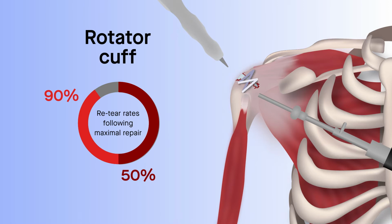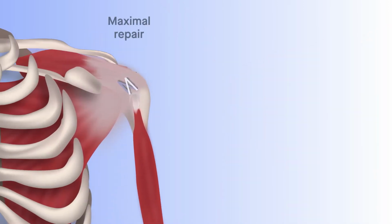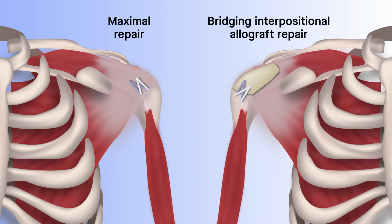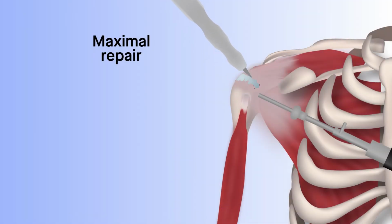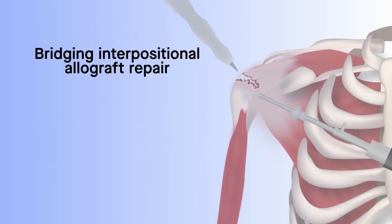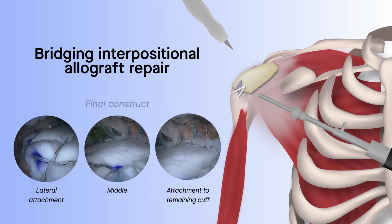In a new study reported in the American Journal of Sports Medicine, researchers compared maximal repair to maximal repair with bridging interpositional dermal allograft in patients with massive rotator cuff tears. Maximal repair recreates the rotator cable, much like a suspension bridge, to regain rotator cuff function. Bridging interpositional allograft, on the other hand, uses tissue grafts to bridge bone to tendon.